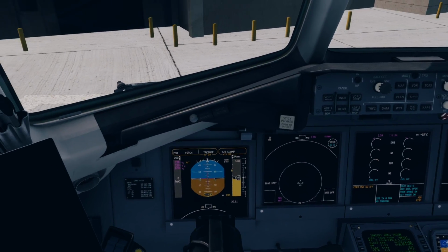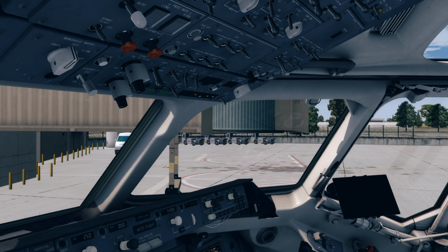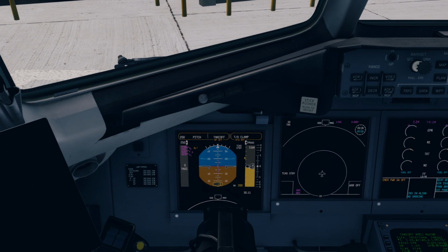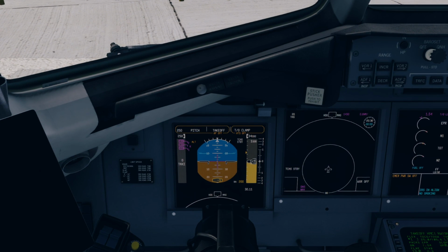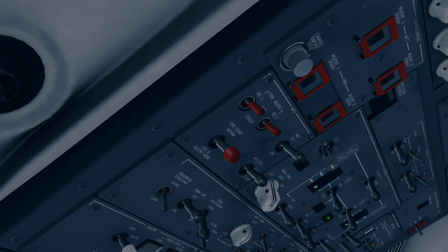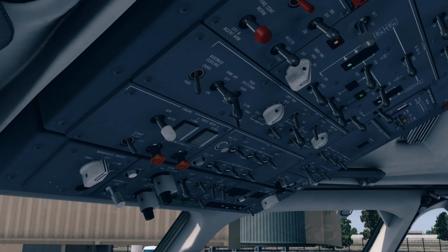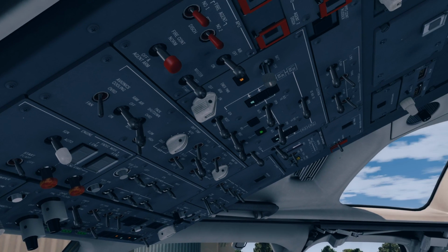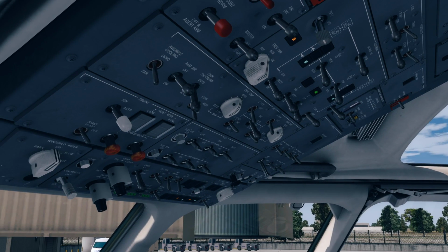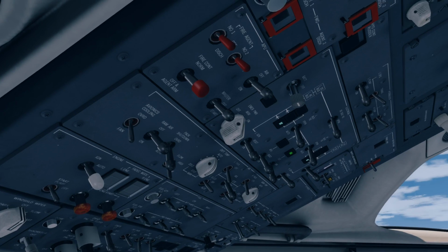Very good. So we're scheduled to push back here in about 5 minutes, but we're going to wait until the rest of our passengers get on the flight. The IRSs are still aligning, as you can see. I'm going to try to arm our emergency power. It's going to come through the overhead, scanning over it to make sure that I've not missed anything. Looks like the IRSs will be up momentarily.